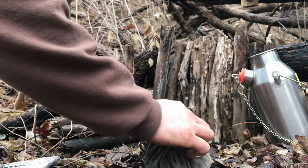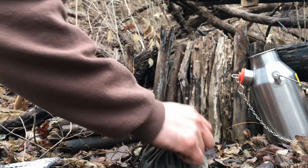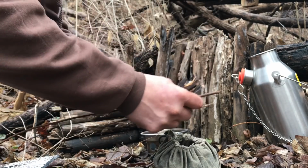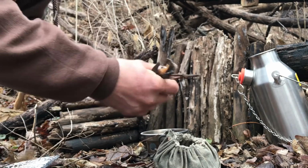I got some fat wood in here, some other dry wood to help me get this fire started. Everything is really wet, you can see, but I think if I get a hot enough fire, it'll burn just fine.